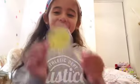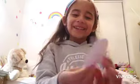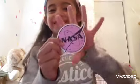It's cool. And we have this emoji that says "Be rad." Everybody is being rad out there, so I was saying you're being rad. Be rad. Okay. Next, we have this cool Saturn planet sticker. I don't know what it is, but it's a cool little planet sticker. And I just love it.